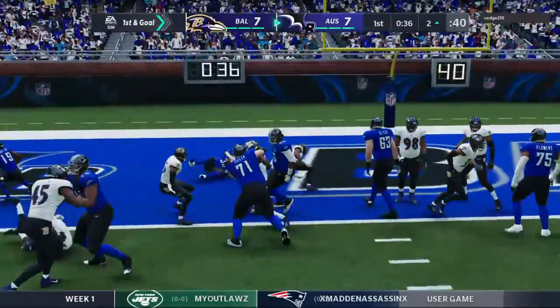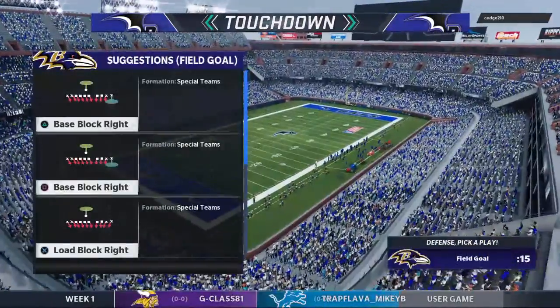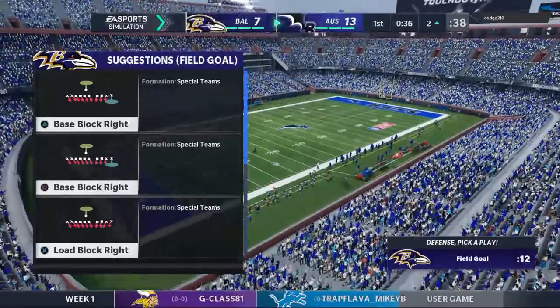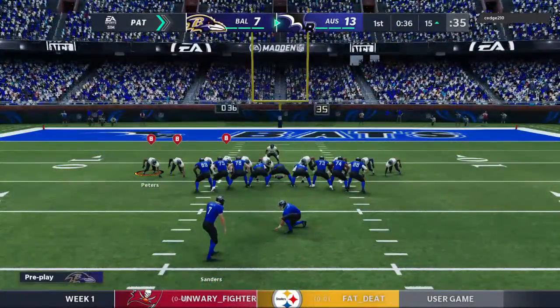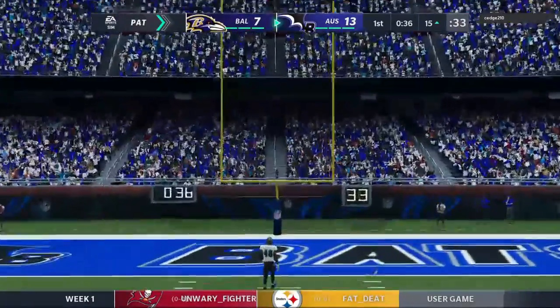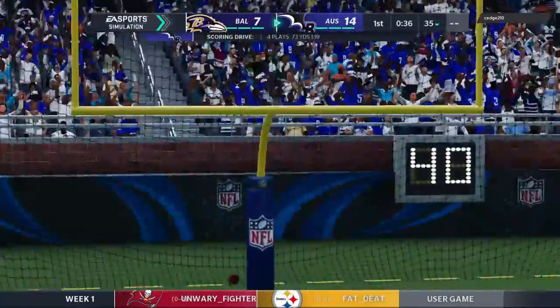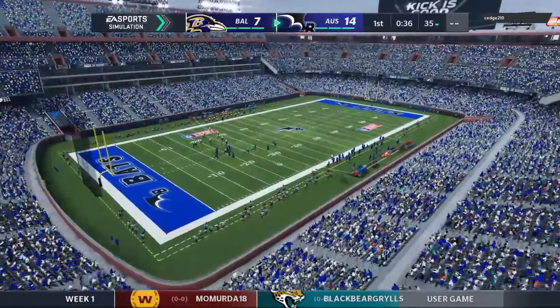It's Coleman here, and he is into the end zone for a touchdown. Tevin Coleman with his second touchdown in this opening quarter, and his guys have taken the lead. It's up and good, and it's 14-7 now here in the first quarter. 14, Ravens 7.